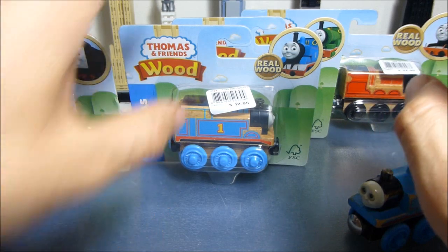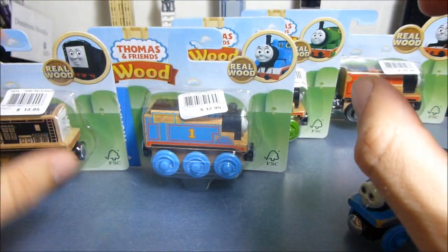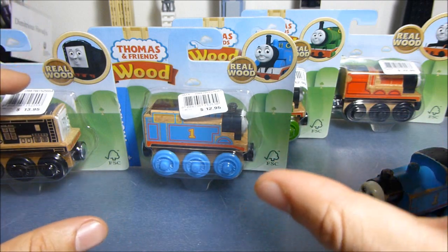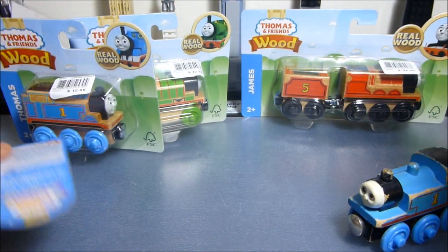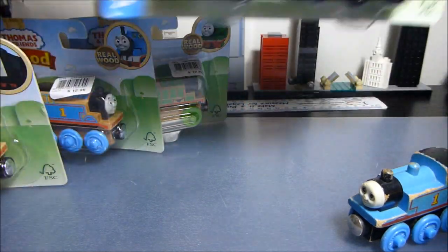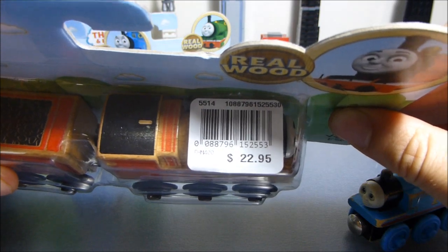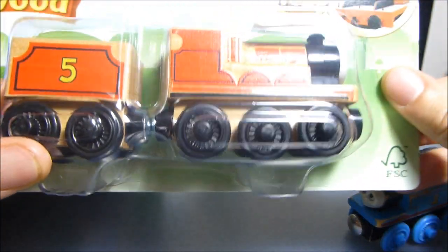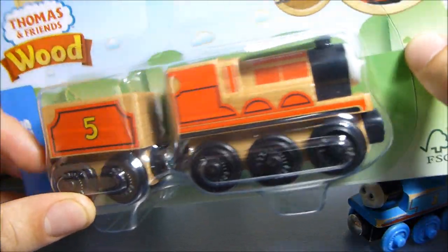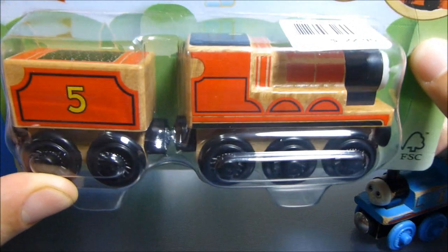I will say that it seemed that the very popular characters like Thomas and Percy were the cheaper ones, and the more obscure ones, for example, like Hugo, were the more expensive ones. So I don't know if there's something going on there. And then the third price category of these is $22.95, which is how much it costs for the tender engines, which are this big, because now, as with the Trackmaster and the Adventures, they're all the same size, which we'll talk about in other videos.